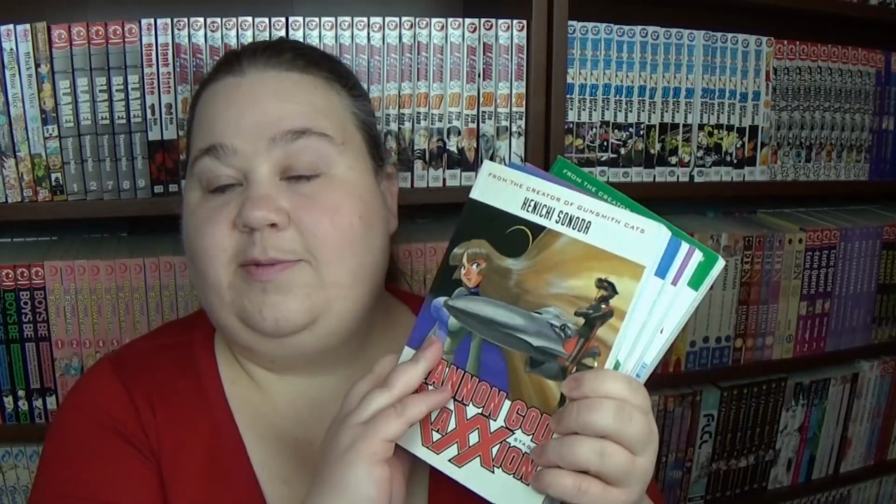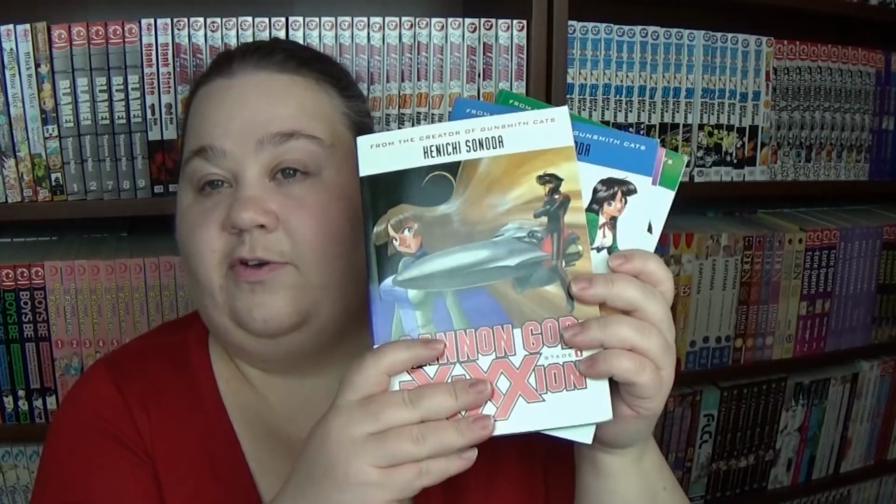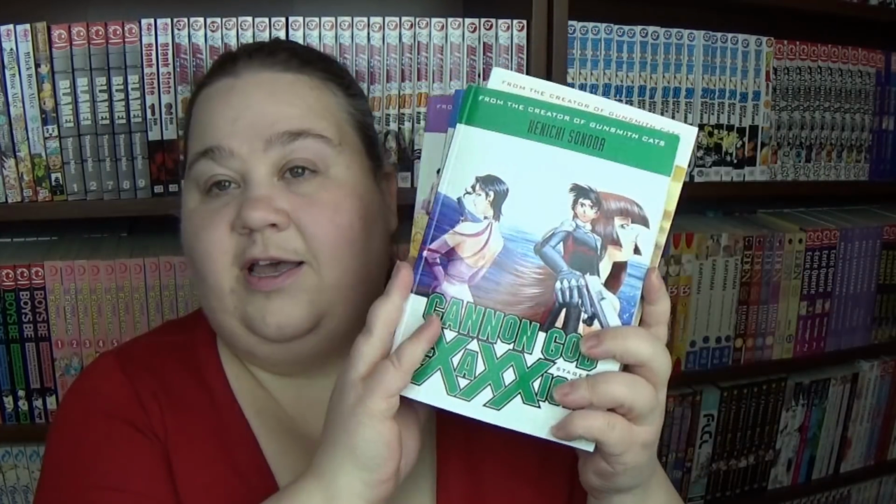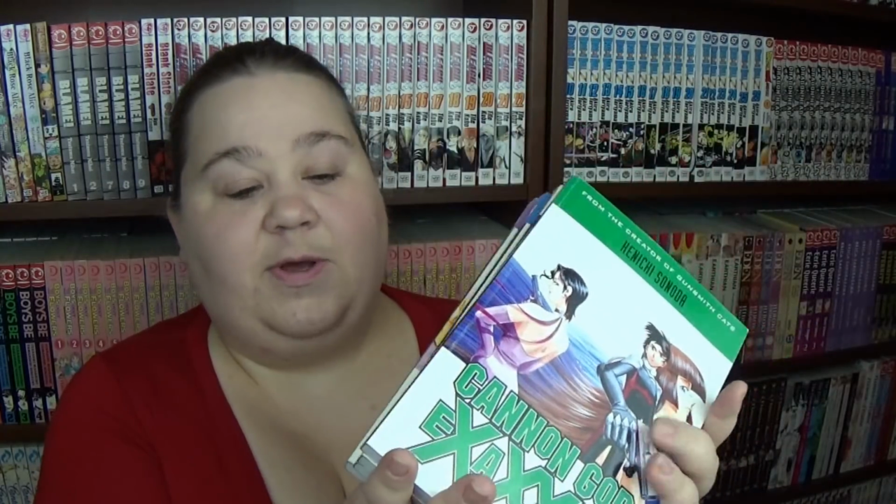And then the last thing that I got are 4 volumes from the same series, and I'm very happy to see this. This is Canon God Exastion, oh no, I don't know how to pronounce this one. By Kenichi Sonoda. This is the same author as Gunsmith Cat, so I got a volume 1, volume 2, volume 3, and volume 4. And this was published by Dark Horse in quite a large format.